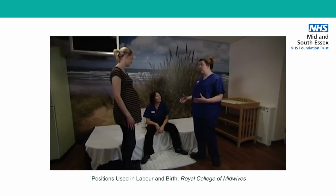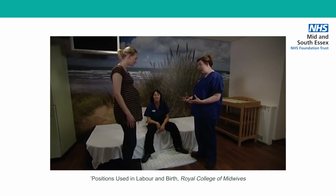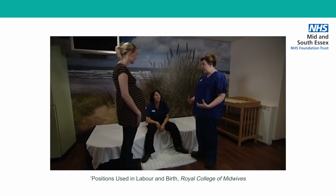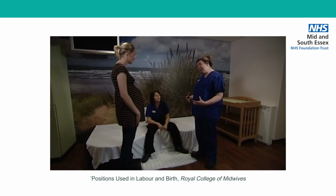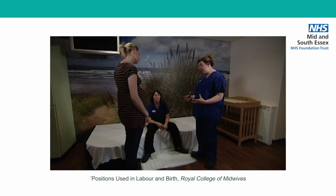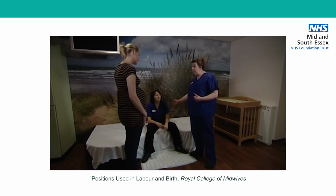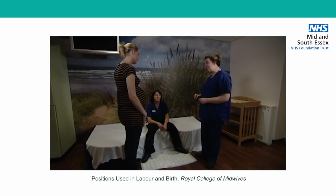Okay, so Sarah, I'm just going to show you another position that you could think about using when you're getting ready to deliver your baby. Okay, so again, when your body's feeling like it wants to push the baby out, this is quite a nice position to help with that pushing the baby out and just open up the pelvis. Right, okay. It's what we call the supported squatting position, and you usually need your partner to support you, so that's why Anita's agreed just to act as your partner for today.